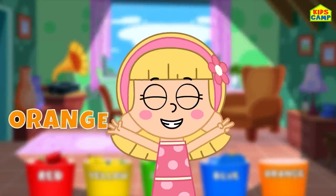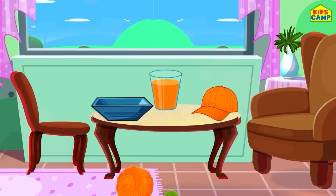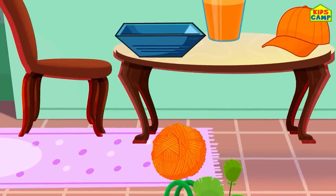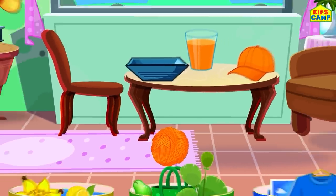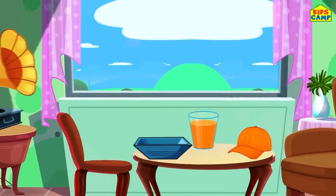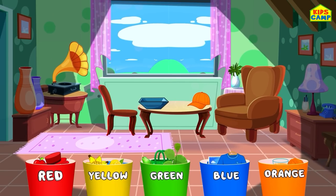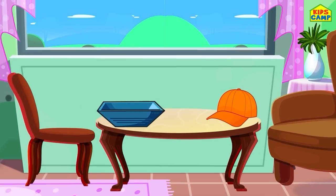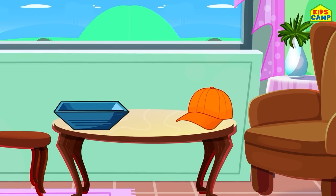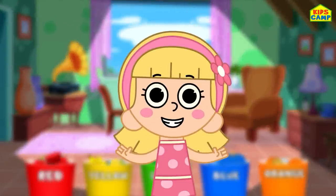It's orange! That's right! Can you spot something orange? An orange yarn of wool. That's right. What next? I see it. A glass of orange juice. And an orange cap. Yay! Into the orange bucket it goes.